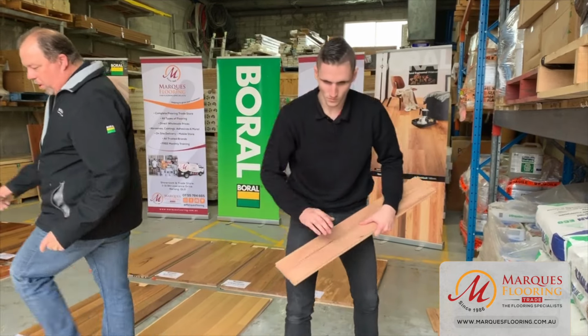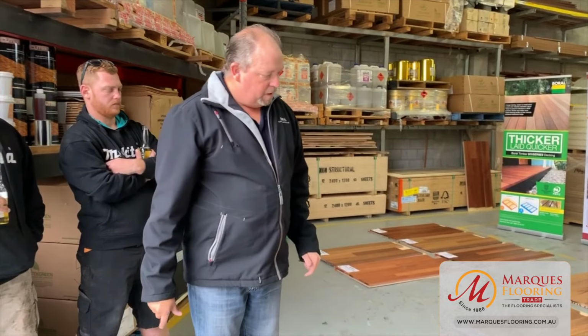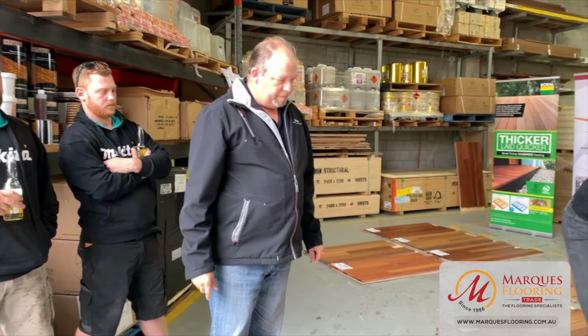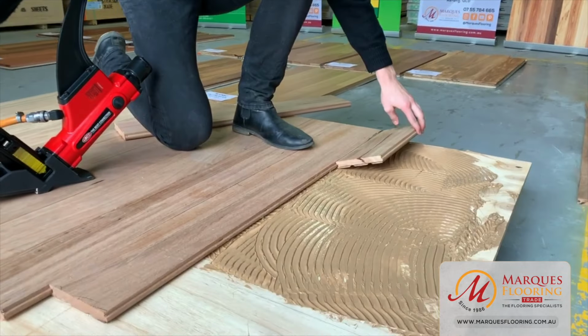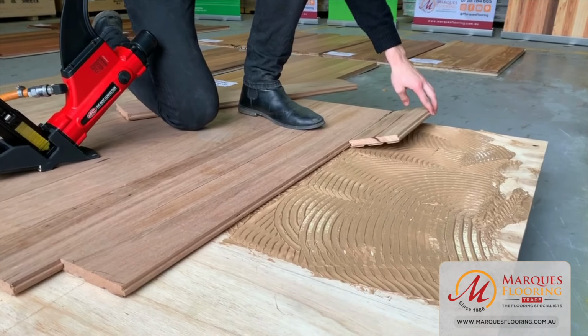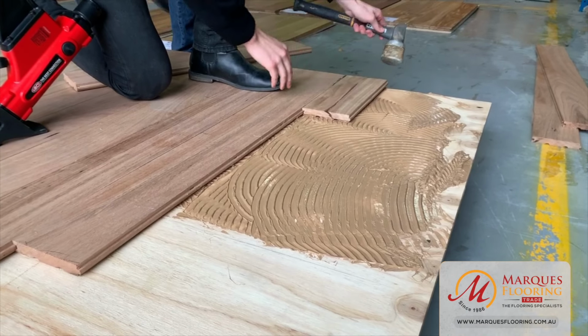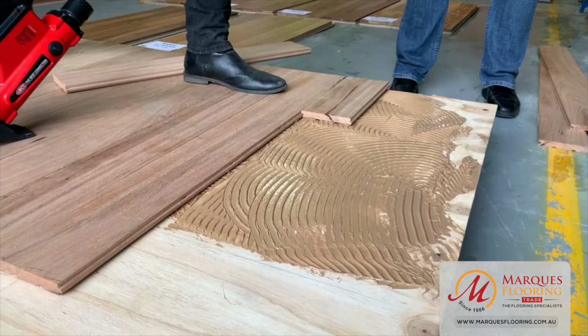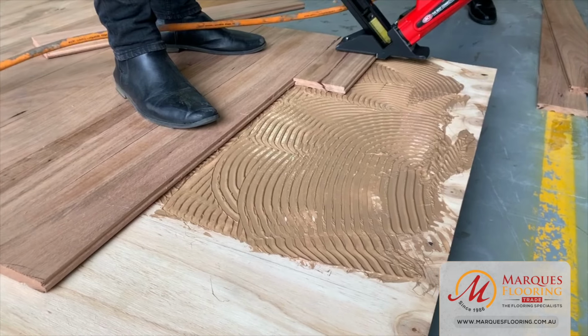So what we want to do is try and place that board down as close as we can to the board that's already down, rather than pushing the board over. That way we're not getting some of that glue up in between. There's not much relief underneath in those grooves. That squeezing glue is the problem.